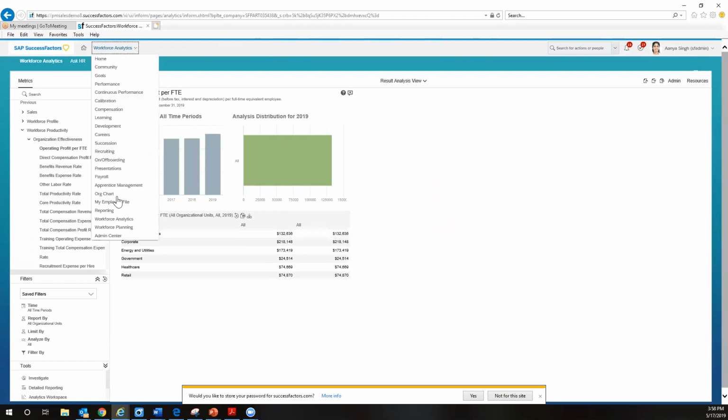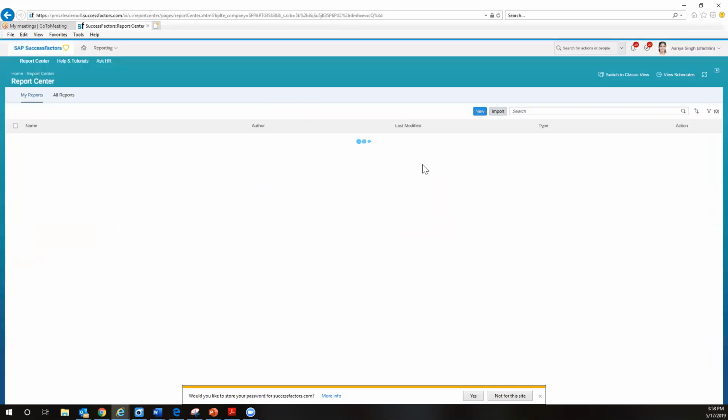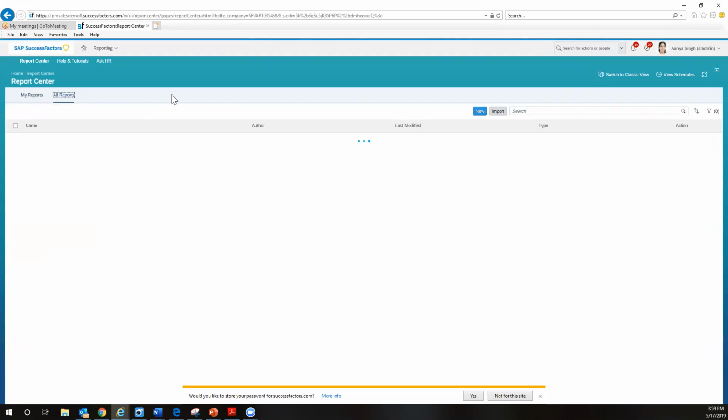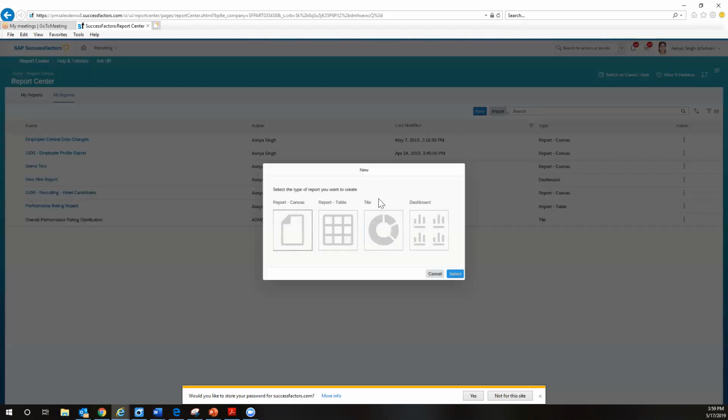And then, as I said, Anna has a reporting center. She has access to a bit more reports than Jeff does here inside the system, and she can come in here and create import reports, create new reports using that ad hoc reporting tool. So I can create a canvas, I can create a table, I can create those dashboard tiles quickly and easily right here inside the solution.